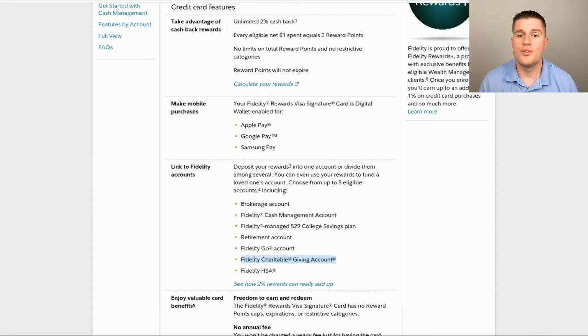But again, wonderful thing. What I love about this is that you can set up your rewards to go automatically every month, to the penny, into this account. Whether you use the Fidelity charitable giving account like me, or you use your regular cash management account, which is just like a bank account, or a brokerage account, this is a great way to automatically invest.